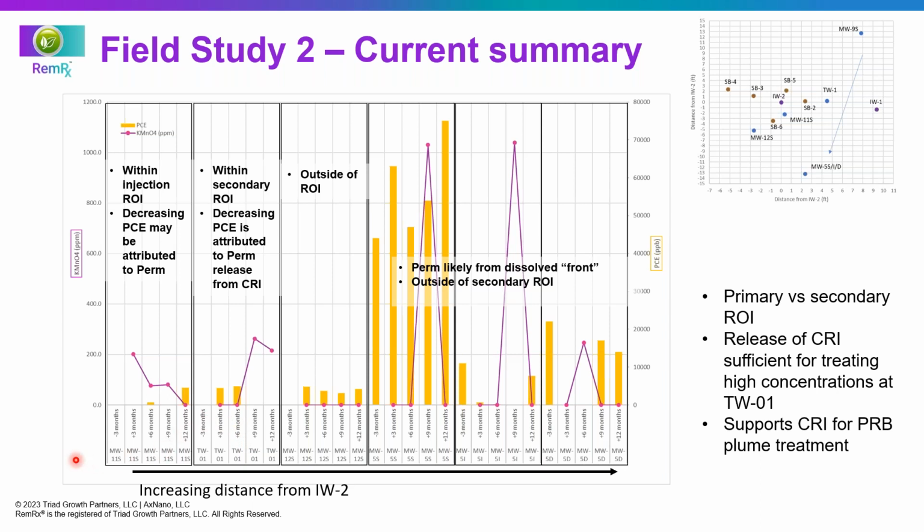So what we're seeing now that we're about a year out from the injection is that 11S, which is about 5 feet from the injection node, is certainly within the injection ROI, and it looks to be within the secondary ROI of oxidant being released. We're pretty confident that the decreasing PCE that we're seeing is attributed to the presence of permanganate doing that oxidative degradation, since we've seen the permanganate present in this well as well.